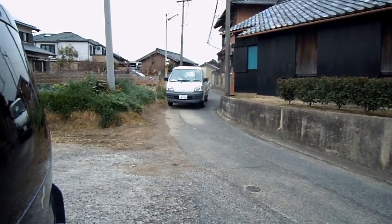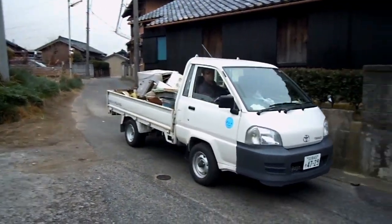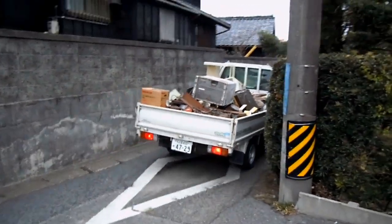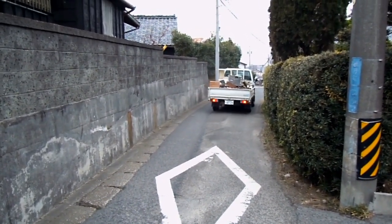So we got the biggest truck we could. We couldn't actually get the next size up because we know how wide the street is, we know how wide the trucks are, so we knew we couldn't get a bigger one down the street. So we filled that as much as we could and then headed off to the metal recycling place.